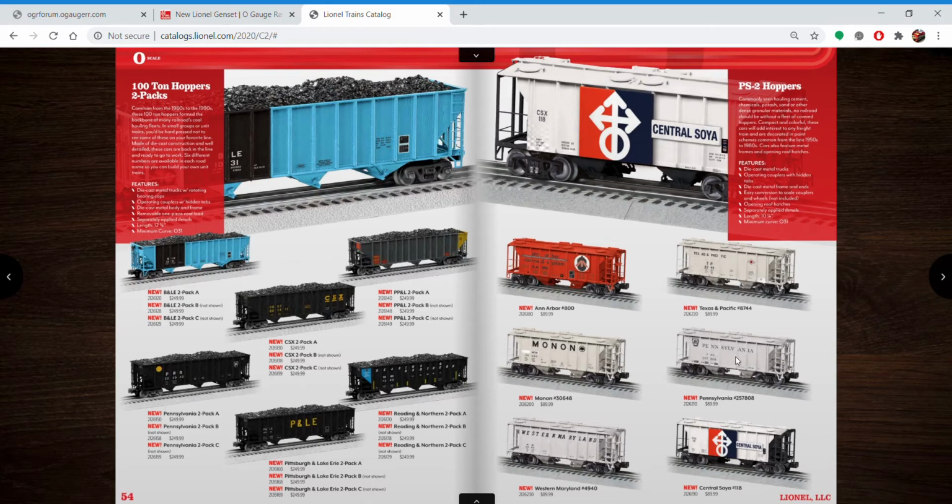Same with these PS2 Hoppers. I think between these and the PS2s, they're my favorite car I own. I've got the Pennsy Heritage car that goes with the 1854. I have that, and then I have 2 of the PS2s. These PS2s are fantastic. The detail on them is amazing. And these, they weigh a brick. These diecast hoppers are great.